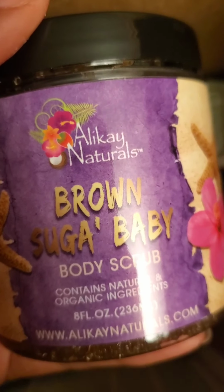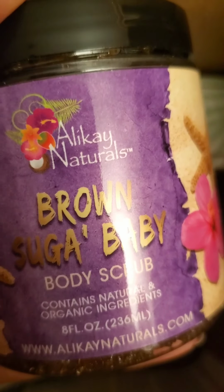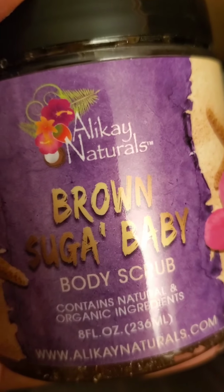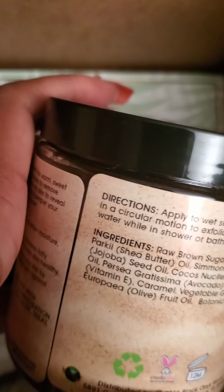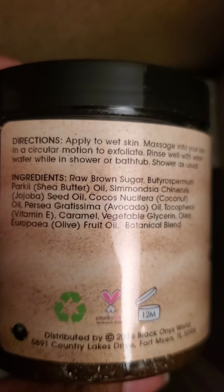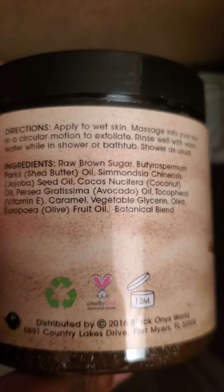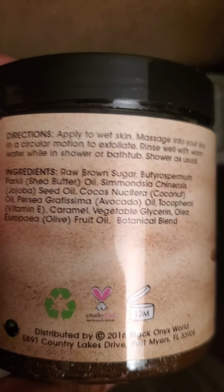I love a good scrub, especially since my skin has been a little bit drier, largely my fault. I'm really working on my water intake. But just the way she described the smell and the ingredients: brown sugar, shea butter, jojoba oil, coconut, avocado, love avocado oil.